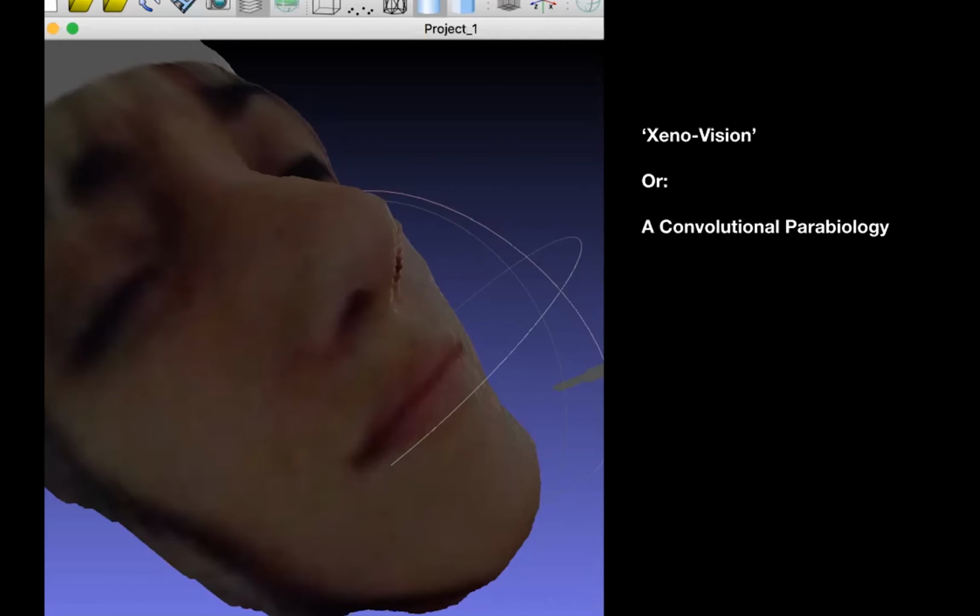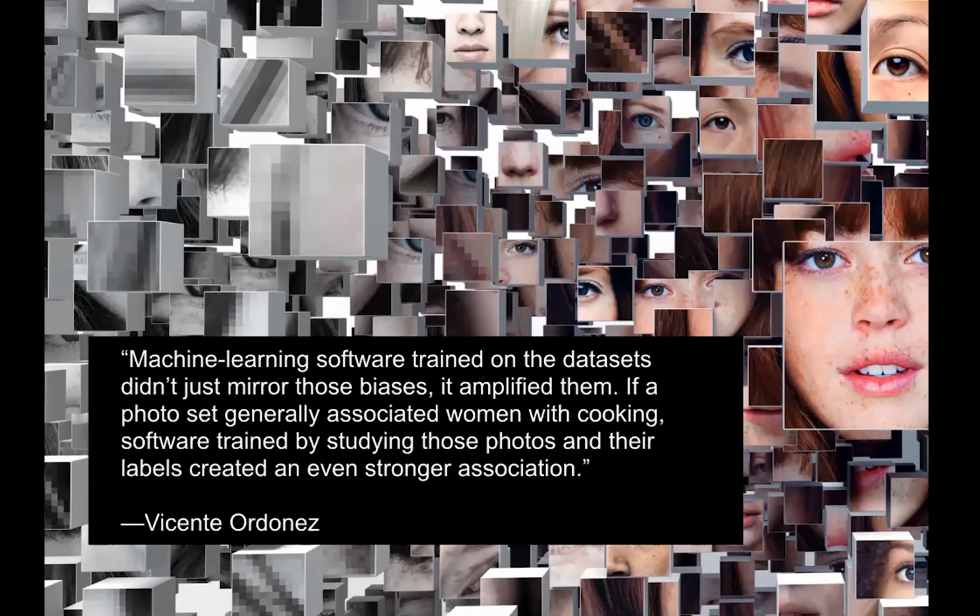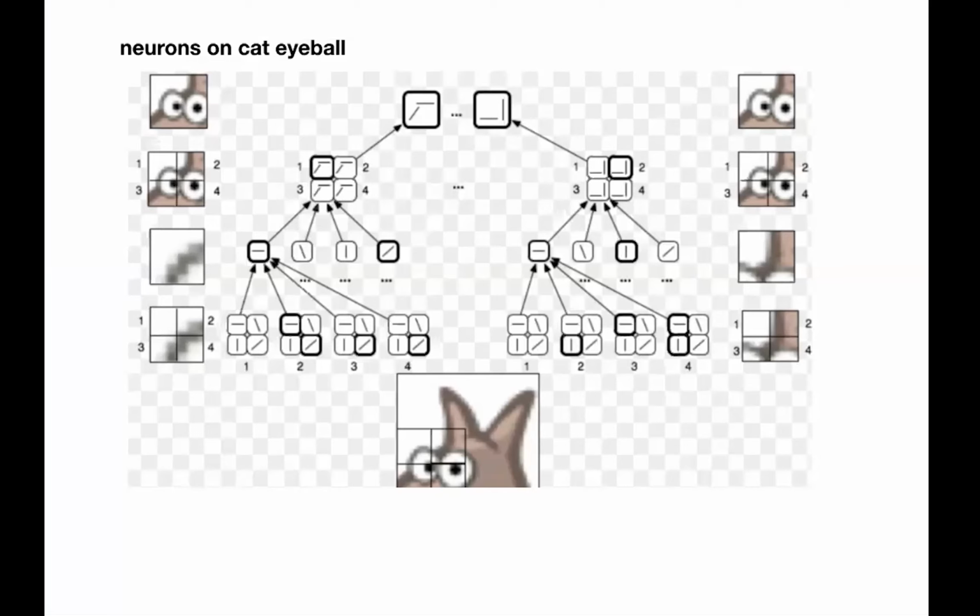But also, there is an issue with the model of the algorithm still being based on our own neural convolutional network. So in machine learning science right now, there's Vincent Ordonez, who works with machine learning, and published an article about how the machine learning software that's trained on data sets doesn't just mirror or mimic human biases, but it amplifies them. And they know that bias appears in the system, but they don't know why it's amplified in the machine learning process. That's currently still unknown.